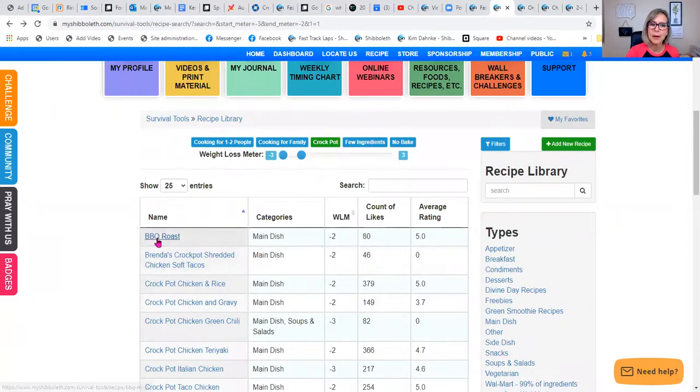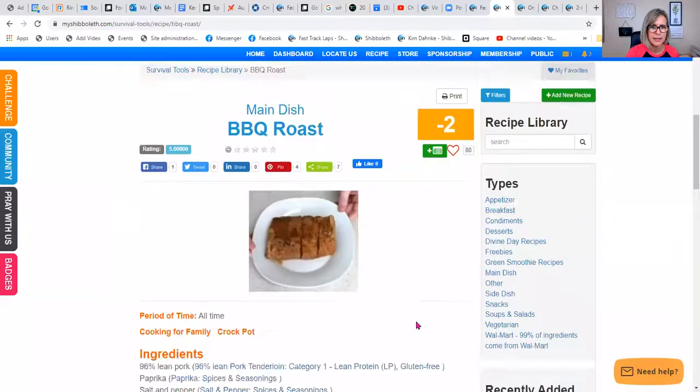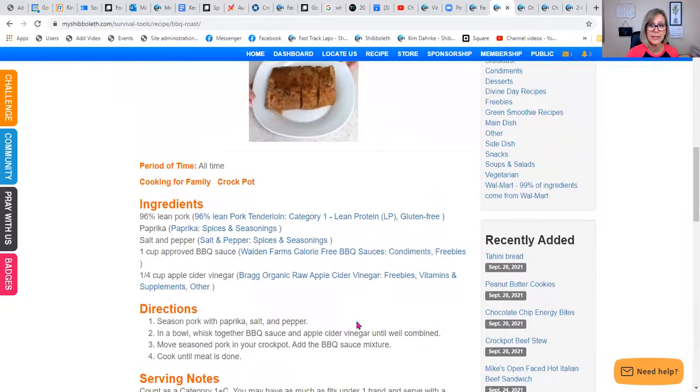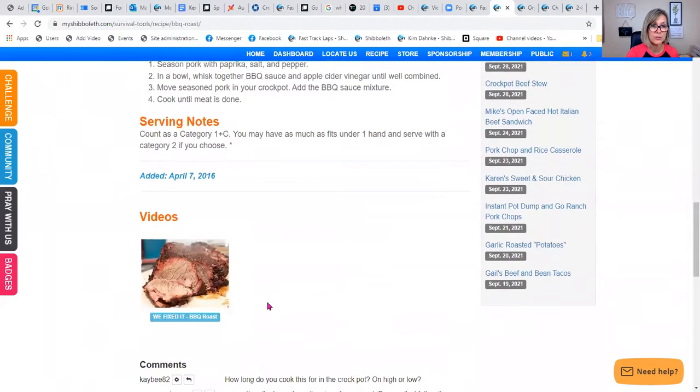All right, but let's look at this. Barbecue roast. That sounds good. Let's see what barbecue roast is. Okay, so it's 96% lean pork. That'd be like a pork tenderloin. Paprika, salt and pepper, 1 cup of approved barbecue sauce, and 1/4 cup of apple cider vinegar. You know, that actually right there would be great to just try. And it's your category 1 plus a condiment. So you could also add a category 2 to that.